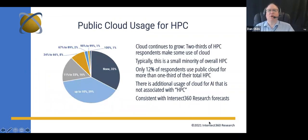So clouds, public cloud usage for HPC, very nice pie graph here. Two thirds are using some public cloud in some way, but typically it's a small minority of those that are using it a lot. Only 12% use the public cloud for more than a third of their total HPC. Pretty small number. Now, is this going to change? Absolutely. And we have forecast that the cloud market is burgeoning and will continue to grow. But if you look at the numbers today, it's broad use: two thirds are using it, but they're just not using it for much.